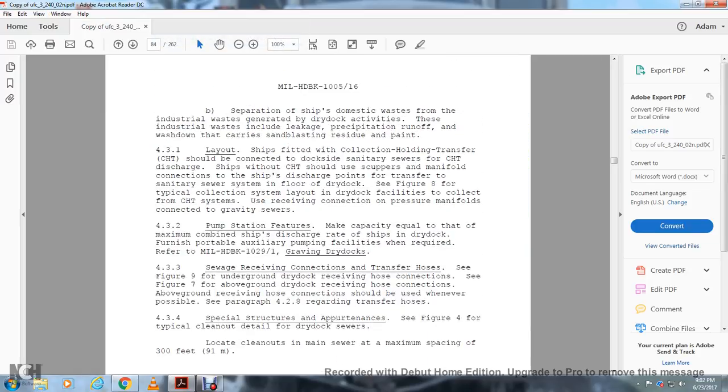All right, separation of the ship, domestic waste, with the industrial waste generated with the dihydroxide activity of these industrial waste include leakage of precipitation runoff of the waste down, wash down with the carry of the sandblasting residual and paint. 431 layout. The ship paved with the collection holding tram for the that should be connected with the dockside stationary sewer of the collection holding tram for the discharge of the ship.